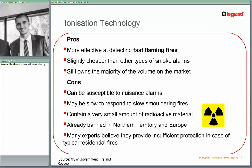Some of the cons: ionization can create a lot of nuisance alarms. These are alarms caused by steam or draft or things like that. It responds really slowly to smoldering fires, or at least much slower than photoelectric technology, and might not give you enough time to escape the house. So that's why, I believe, and we believe at Legrand, ionization is not the best technology for residential premises.